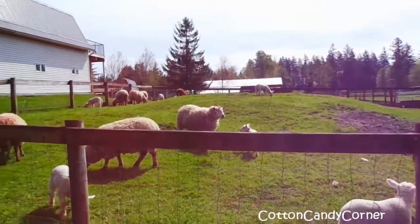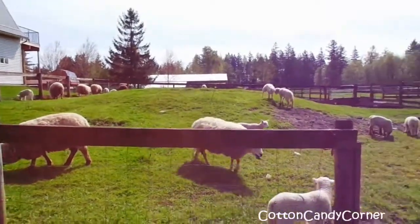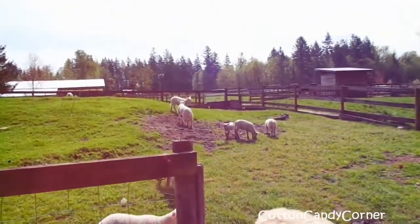It's neat to see all this farm life going on. It's the real thing. There they go. See, those two are back. Those are going to go at it.